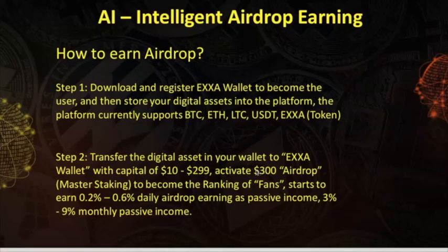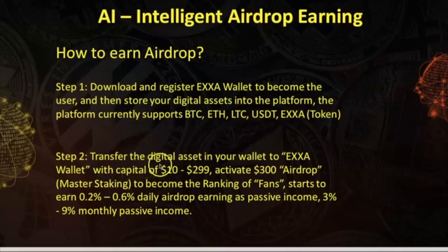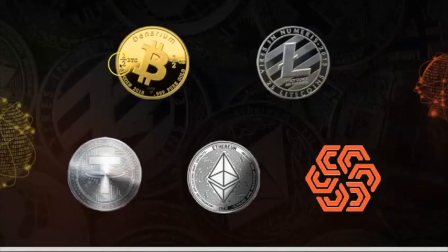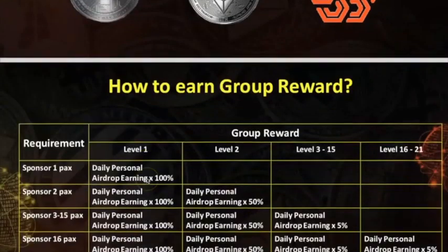You get the airdrop, which is the master staking, to become the ranking of fans. Starts to earn 0.2% to 0.6% daily airdrop earning as passive income. 3 to 9% monthly passive income is what they're talking about. Okay, guys, so it looks like the accepted currencies they have here are Litecoin, Bitcoin, all this stuff, the same stuff, guys.